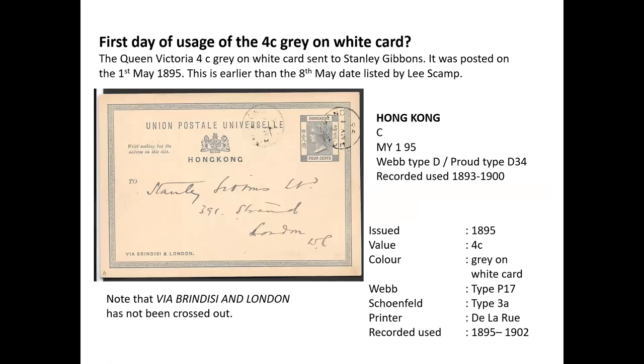We now go back a bit. This is a 4 cent Victoria card posted on the 1st of May, 1895. But the stamp lists the earliest date as the 8th of May, so this is a week earlier than that. And you'll note that Via Brindisi and London hasn't been crossed out. During this second period of usage, they tended to cross out the words at the bottom.